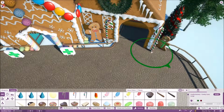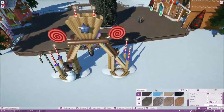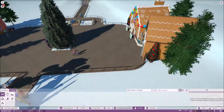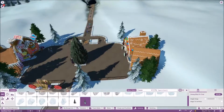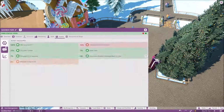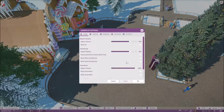I do love my rocks, so don't be surprised if there's a lot of rocks in this park. There's none really at the front entrance. The front entrance is pretty flat. But Frostbite, the ride, actually stands on a mountain. It basically goes around a mountain and a lake, which I think looked decent.